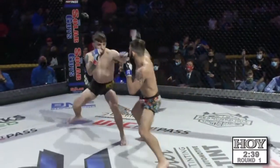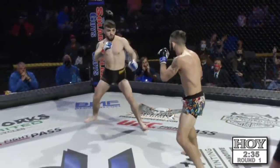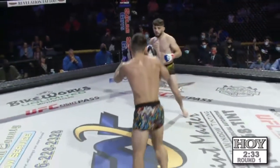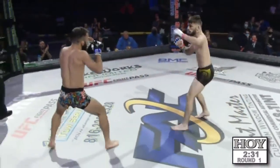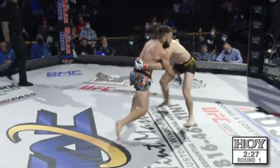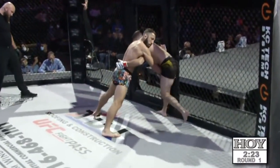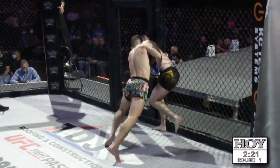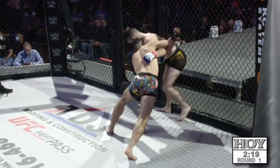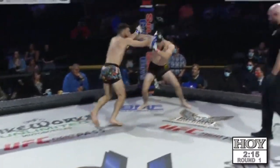Coming up top, mid kick. Both doing a very good job using that jab to bring their range in to find those big shots, a big kick for Moriarty. That big right hand for Cameron Cash. Clinch game up against the cage. Cash able to turn out of it.